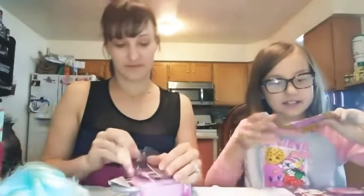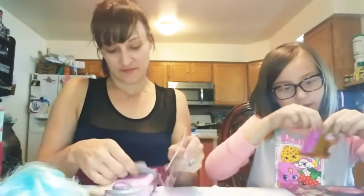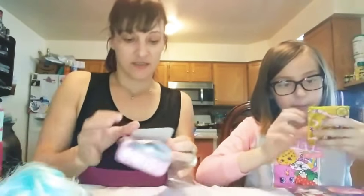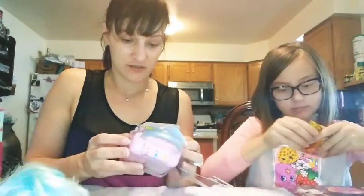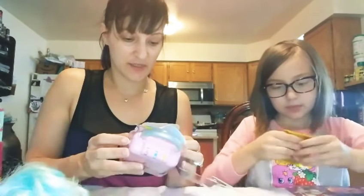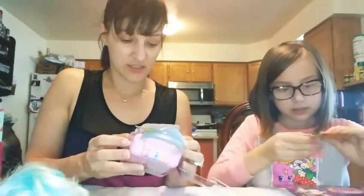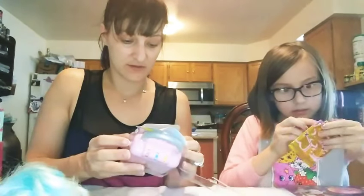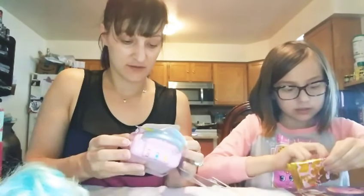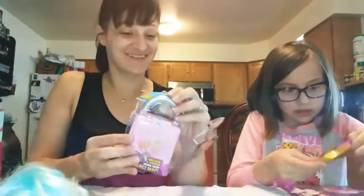You can open that up. Secret map. I have like a bajillion Shopkins. You've got a match. To find your matching Shopkins, you've got to scratch, and scratch to reveal the code. Yeah. To get your code to unlock it.